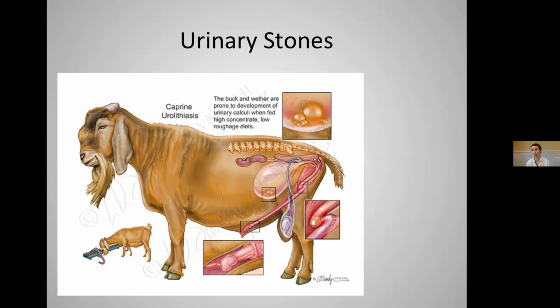So it happens in a lot of goats destined for meat production, or show goats, because those people are feeding them large amounts of grain so that they gain a lot of weight. So they develop these stones, and then the stones form, and then at some point they follow a stream of urine, and then they go down the urethra.